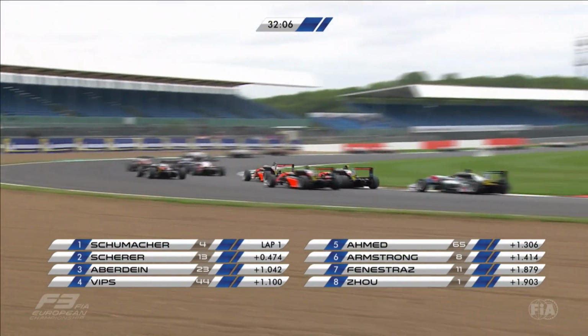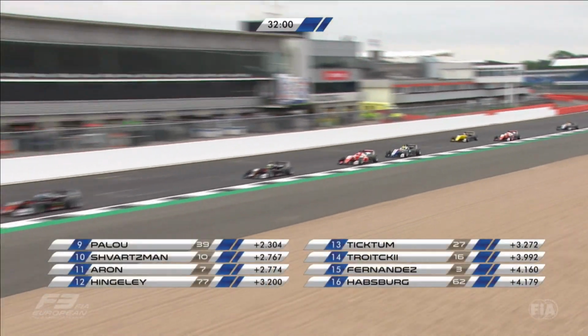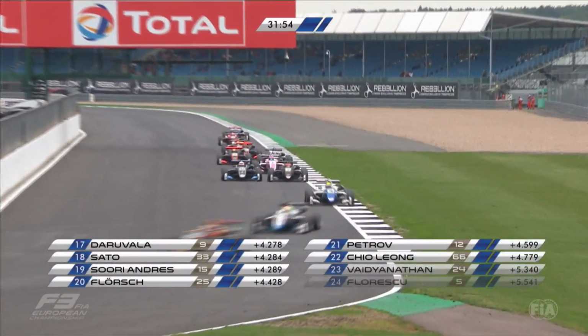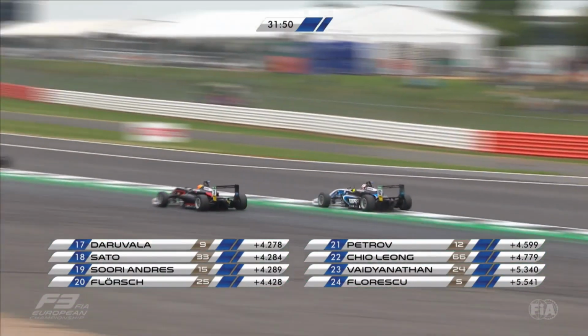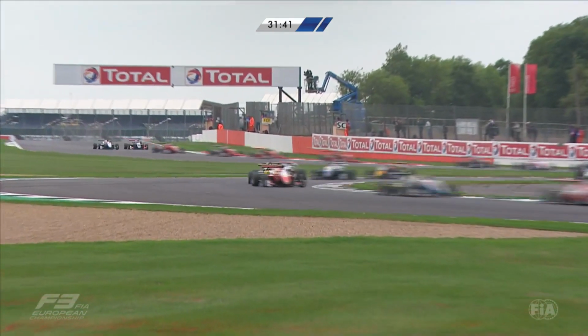Here they come then in midfield, out of Luffield, down towards Woodcote, but Schumacher it is leading Scherer in second place. Vips is third, so Mick Schumacher won at Spa in the third race. He leads race 2 at Silverstone as Fennerstra there goes on the inside line to try to attack Guan Yu Zhou going down towards Copse Corner, can't do it. Ferdinand Habsburg, 62 for Carlin, forces Sebastian Fernandez out wide at Copse Corner, and they're not the only ones to go wide. There was another one running out of road in the background, but Schumacher is away and gone now.